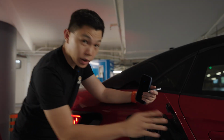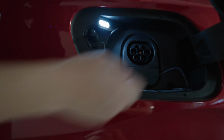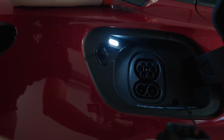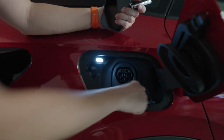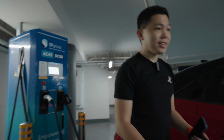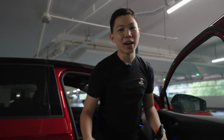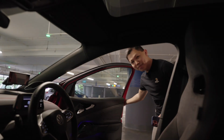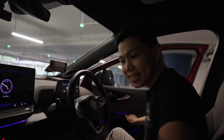So you can see right now for AC charging, there is no additional flap you need to open and close, convenient. For DC charging, we just pull this up to reveal the CCS2 charge ports. Closing this in, closing this. Good charge port position. Now let's head inside and we'll wrap up with a tour of the interior and drive towards the Volkswagen Center. Welcome back to the interior of the Volkswagen ID.5 GTX.